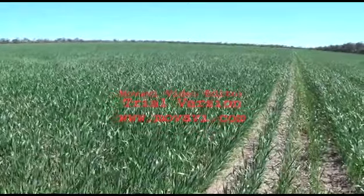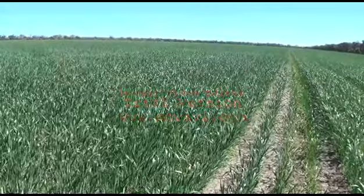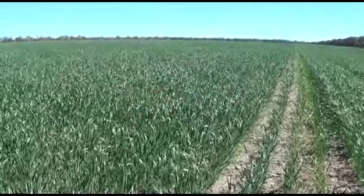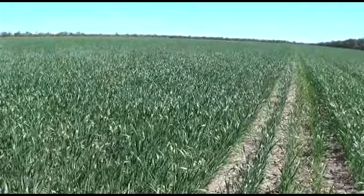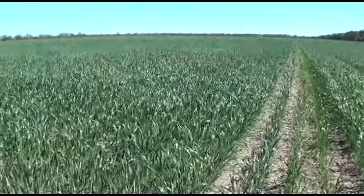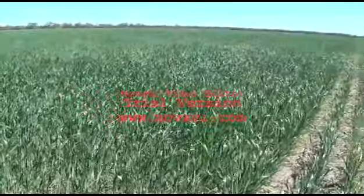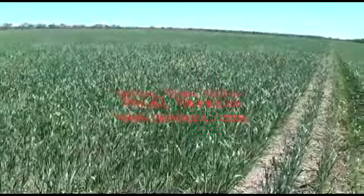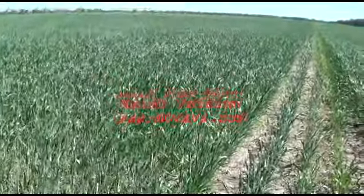Yeah, still east of Moree, just another paddock of wheat, a little bit closer to Moree. I don't know how far east we are, maybe about 5 or 10 k's east of the Cherry High Road area. It's pretty much the same, just not as advanced as what we've seen so far. No, yeah, there's not much to it really.